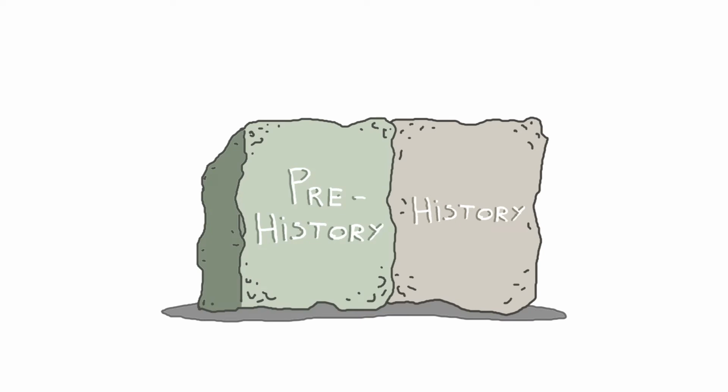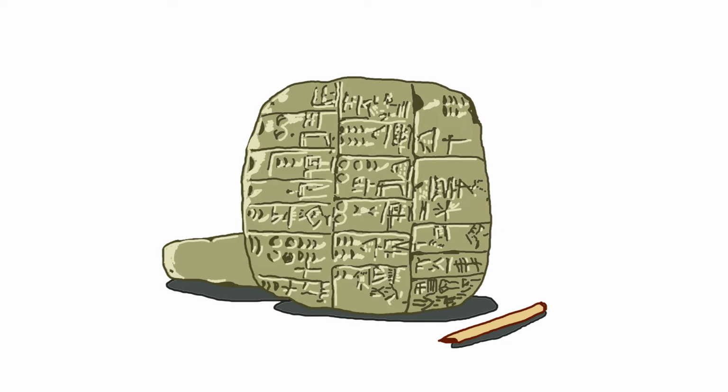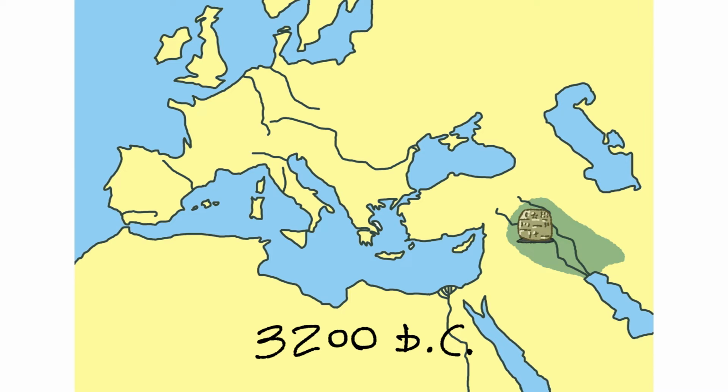And what is proto-history, you may ask? Proto-history is an intermediate stage between prehistory and history. What made history start was the invention of the written word in Mesopotamia back in the year 3200 BC. But this invention didn't reach the other parts of the world immediately. Thus, some countries, like Spain, remained in prehistory.